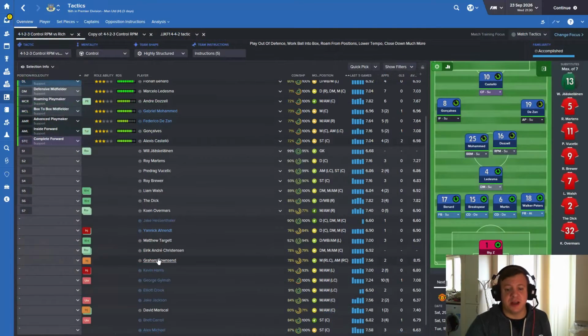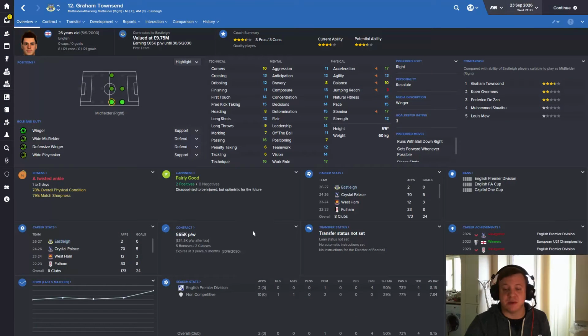I just wish we could get Graham Townsend a good run of games, because when he has played, he's been exceptional. 8.15 in the league, and he got an orange injury, and it ended up being about 4 weeks out or something like that, 3-4 weeks out. So he's obviously a big miss. He's very good in the role. He's not as good as Lukunku in terms of current ability, but in the actual role itself, he's immense. But I'm hoping he's going to be able to do something for us this season.